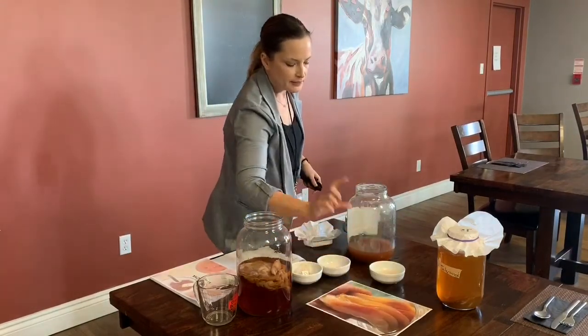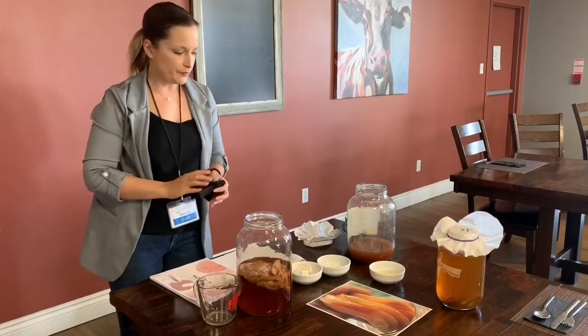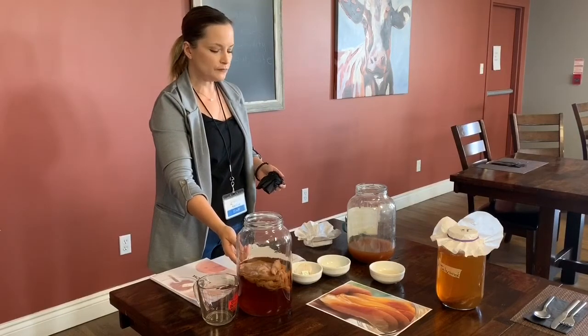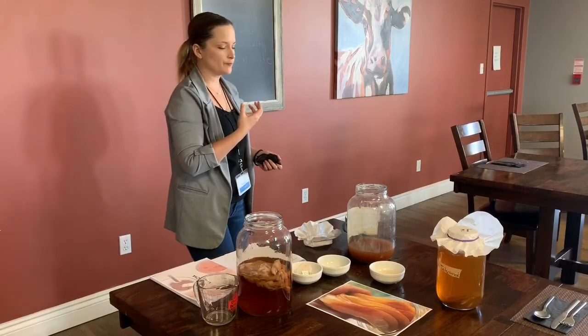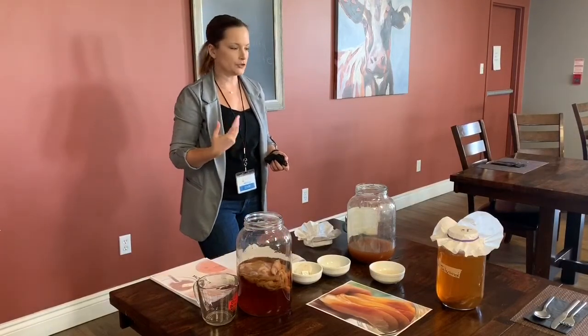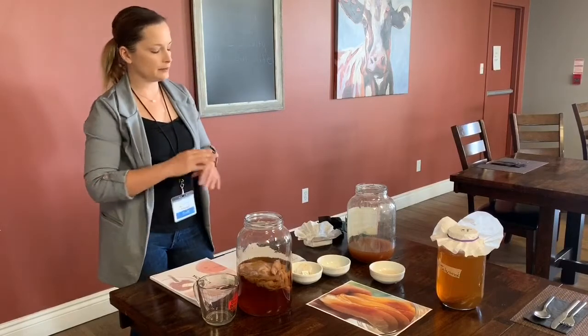Once I start getting a nice healthy Scoby, then I'll start tasting it. And how you know it's ready, if we were to take a little bit of this right now, it's very sweet. When it's ready, it'll have sort of a tangy taste to it. Okay, we don't want vinegar, we've gone too far. We want to be able to taste that all the sugars have been eaten and dissolved, and that's when our Scoby is ready. If you're not tasting that yet, let it sit, and test it again in another couple of days.